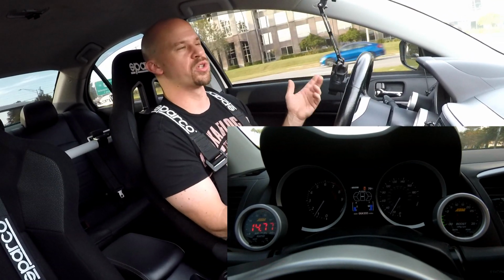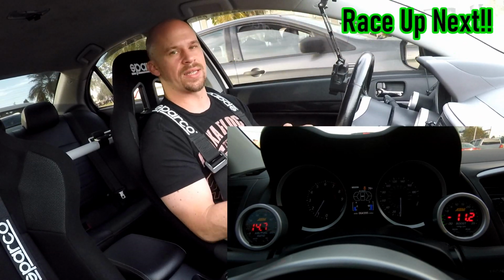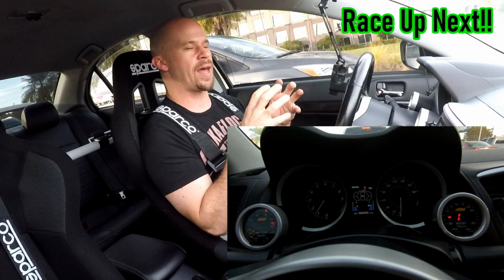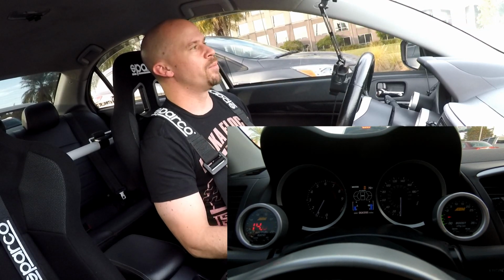I'll put some things in the corner just so you can see, and that way you actually get a better visual of the boost levels that are happening at the RPMs. And again, I'll just put descriptions there. During the day, it might not be as great to see. I haven't looked at this footage obviously, so I'm not 100% sure, but that's that, man.